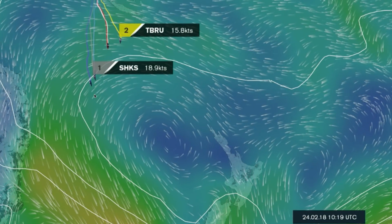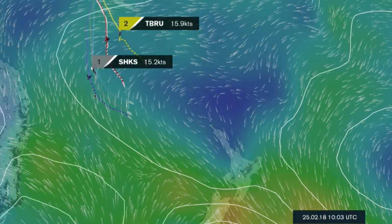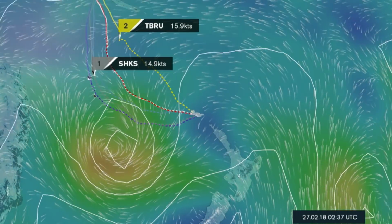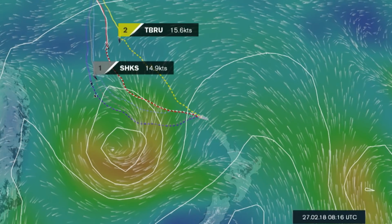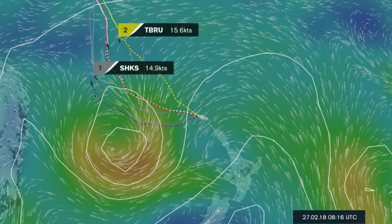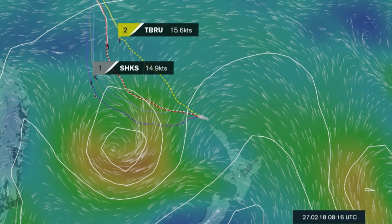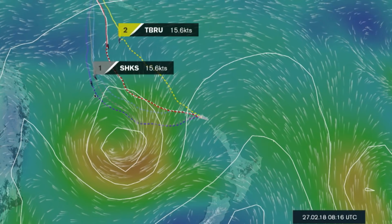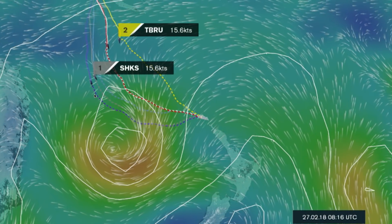Now, if we look forward, we can see that there are a number of different strategies on how to get there. The leading boats are going to have to do this sort of loop-de-loop in higher pressure. Our routing software shows that Dongfeng Race Team and Mafre can cut the corner, but really in a straight line all the way to Cape Reinga. Team Brunel appears to be really cutting the corner. Let's hear from the man himself, Bouwe Bekking, as to how their strategy is going to play out.